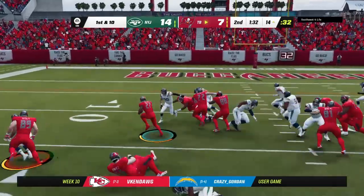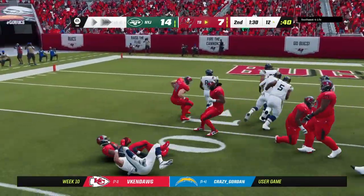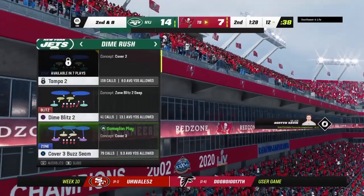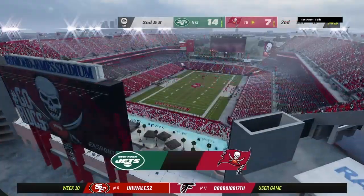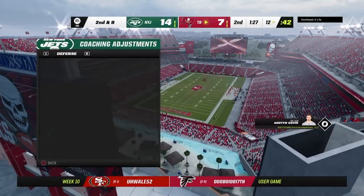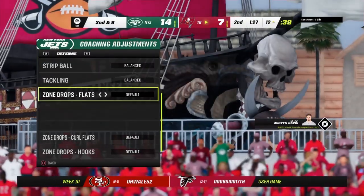They'll run on first down. Milner. And he'll find his way down right around the 12. Give him a couple on the carry there. 2nd and 8. Now the Bucs going to use the first of their timeouts as they'll talk things over prior to this upcoming second down play.